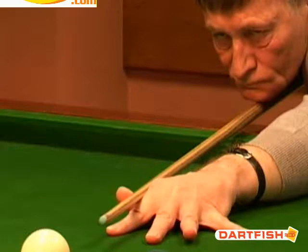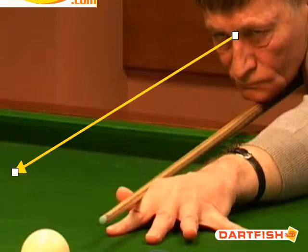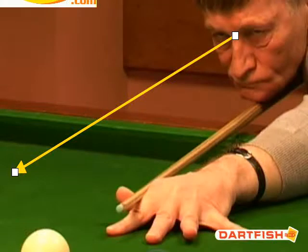to the object ball. So perhaps delayed a little bit more than we needed to there, because by that time you've confirmed that the cue is moving back straight, and you should be comfortable that it's going to finish up straight. So you've then got a little bit of time to look up to the object ball and focus on the object ball ready for the end of the backswing.